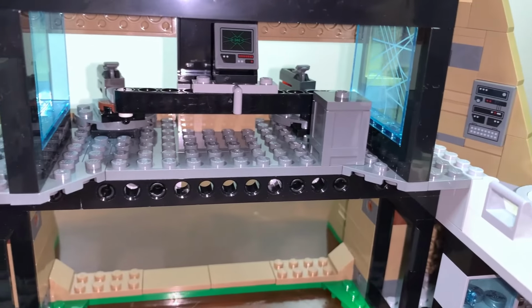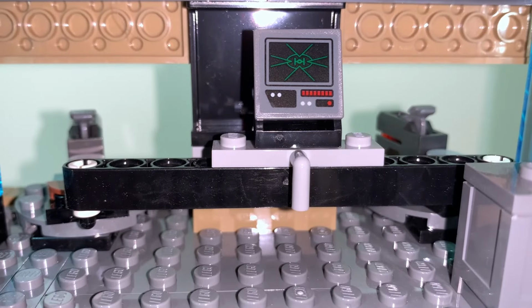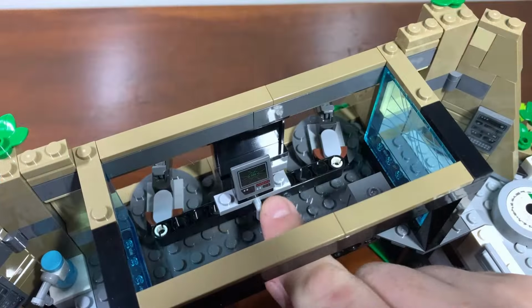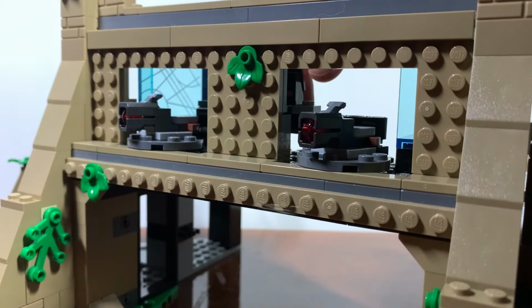The middle room here features a couple of blasters. Removing that top roof here for a better look inside, we have a screen that details to us some targeting UI, and the stud shooters that are connected together so they move as one. I love this a lot. Moving these around has been pretty fun, even if the range isn't that great here.